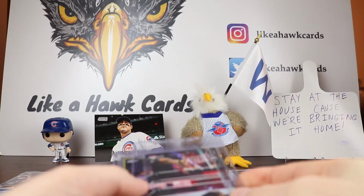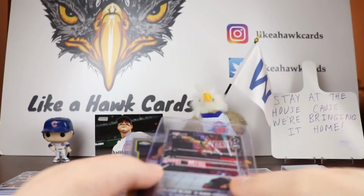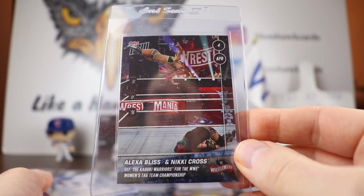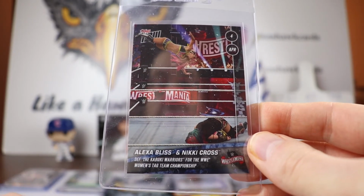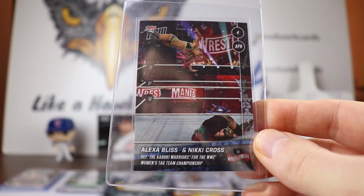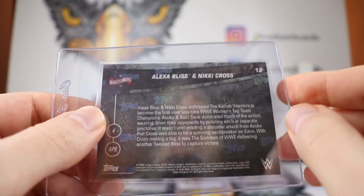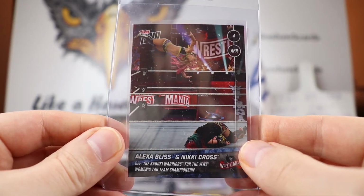And then Alexa Bliss was hard because, again, her autos are going to be $30 on up, maybe $40. So I had to think outside the box. So we gave an Alexa Bliss from WrestleMania. I thought this was cool. This commemorates when she won the tag team championships with Nikki Cross. You see her doing the Twisted Bliss right there. And this is the back of that. And again, you can see those logos. Very high quality cards, and I thought this was a great one to get to commemorate that for Alexa Bliss.